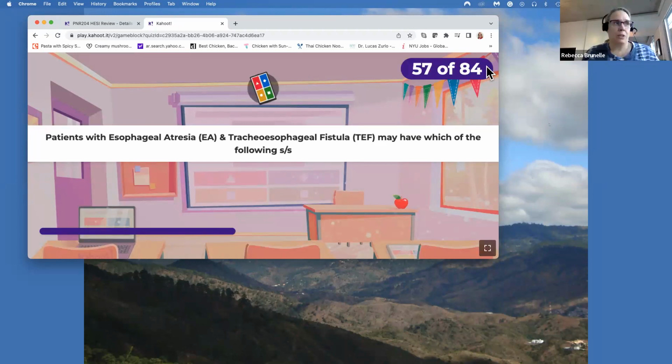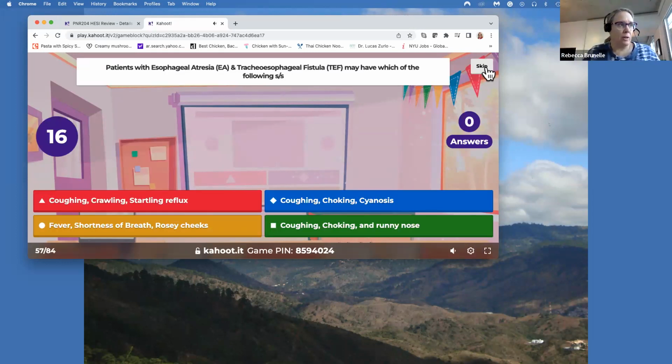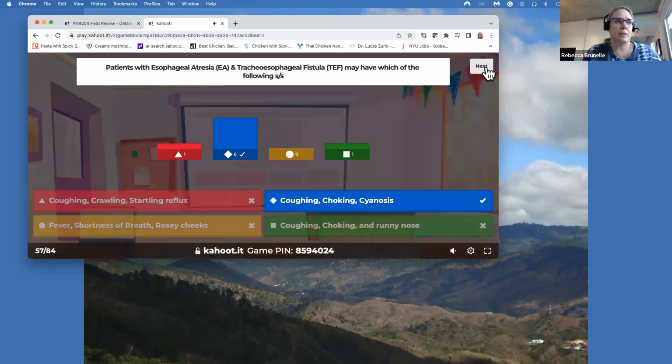Patients with esophageal atresia or tracheoesophageal fistula may have which of the following signs and symptoms: coughing, crawling, startling reflex; fever, shortness of breath, rosy cheeks; coughing, choking, cyanosis; or coughing, choking, and a runny nose. So coughing, choking, cyanosis is the best answer here. You don't really expect a runny nose. It's all related to them not being able to swallow their milk.